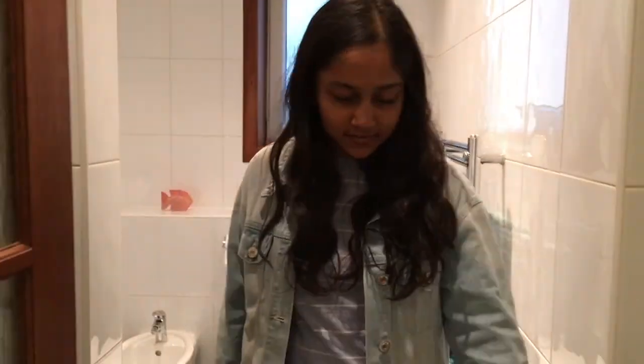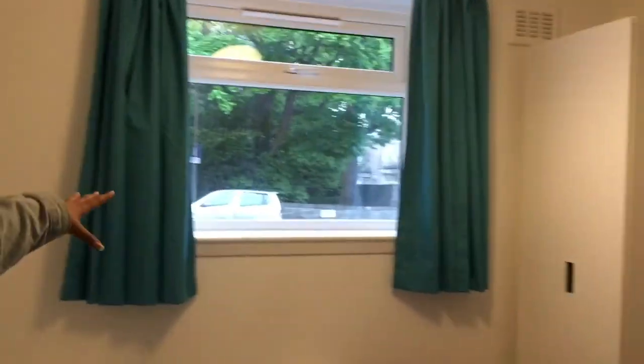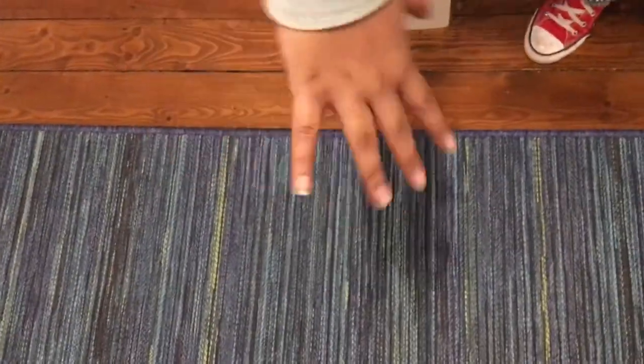the shower area. This is our room, which for the night, it has a teal rug. That's the window. This is my bed, and this is my sister's bed. Then this is another bedroom. This is the second bedroom, which is our parents' bedroom. And all the flooring is wood flooring and these cute rugs.